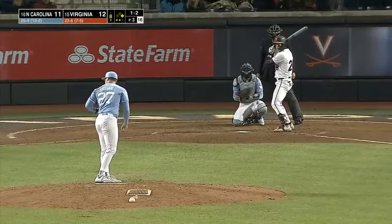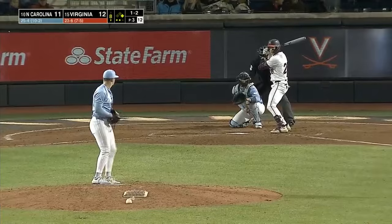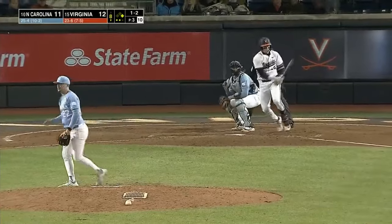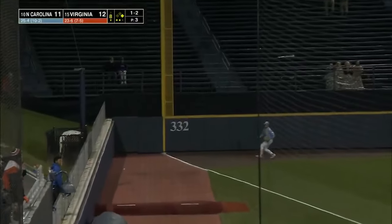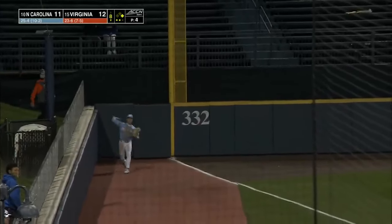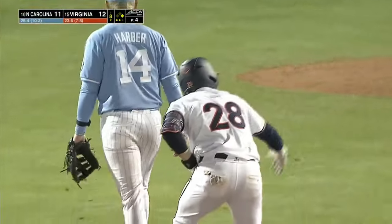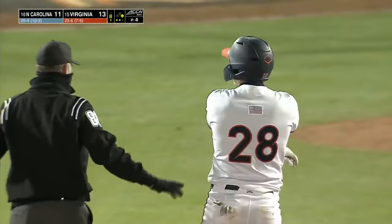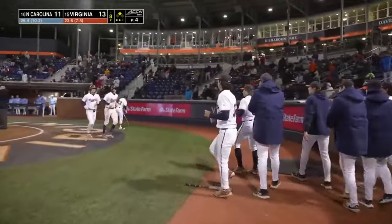12-11, Virginia leads on Henry Ford's 3rd homer of the night. Beauvais trying to keep the deficit to 1, and he gets a ground ball to 3rd inside the bag and fair. Down into the left field corner. Didowick around 3rd. He's being waved home. He will score. RBI double for Jacob Ferentz, and Virginia leads 13-11.